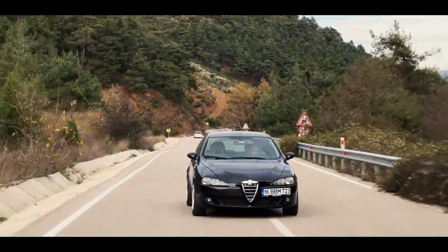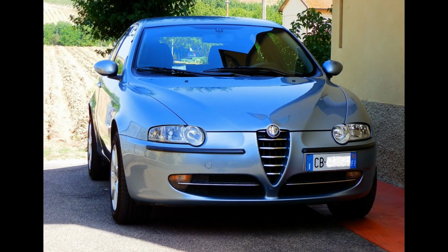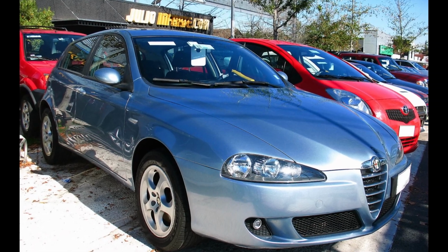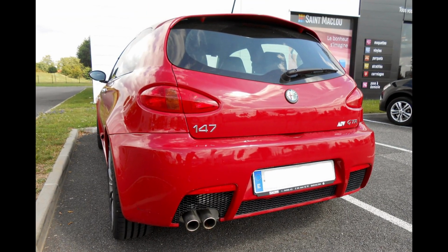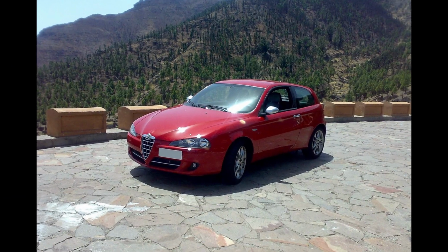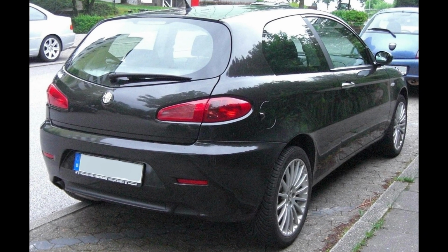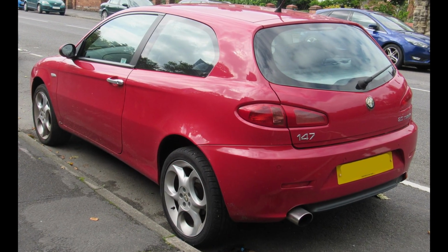The present vehicle is the Alfa Romeo 147. The Alfa Romeo 147 is a small family vehicle produced by the Italian automaker Alfa Romeo from 2000 to 2010. The 147 was voted European Car of the Year in 2001. This model completes the ongoing period of renewal started in 1997 with the Alfa Romeo 156.